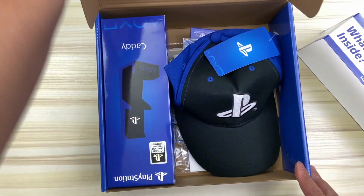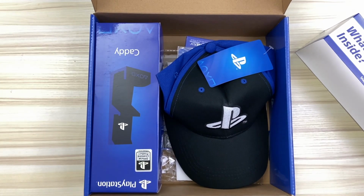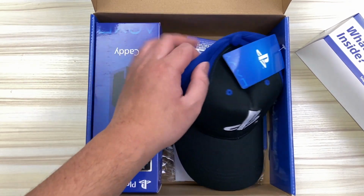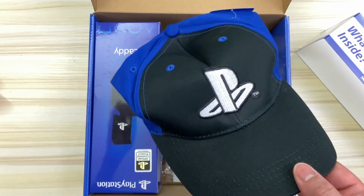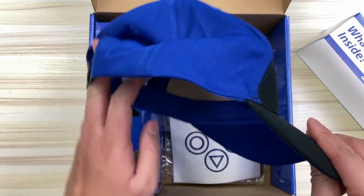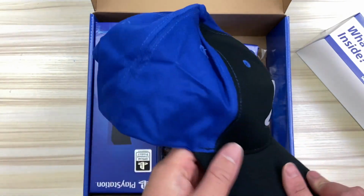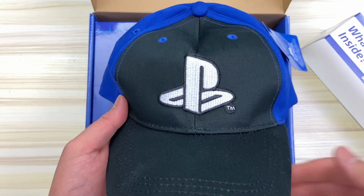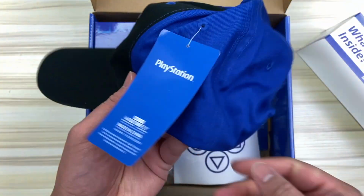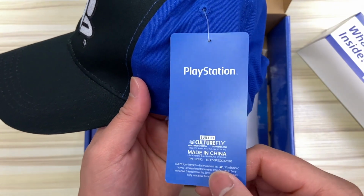Here it is. Everything is laid out, and of course the first thing I want to grab is the hat because it just sticks out the most, and I can already see it. The color theme for this entire box is definitely going to be PlayStation blue and black, and there might be some gunmetal gray in there as well. But the hat itself is a pretty cool design, and at first glance it looks like a dad hat, but when I flip it to the back, it's a snapback, so it's a dad back.